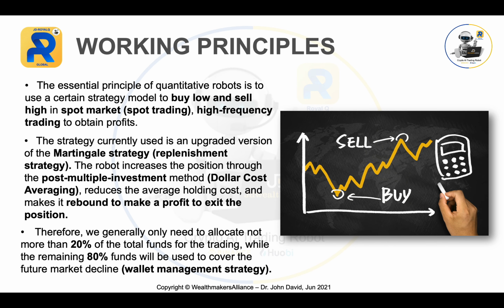Now, therefore, we generally only allocate not more than 20% of our total funds for the trading.